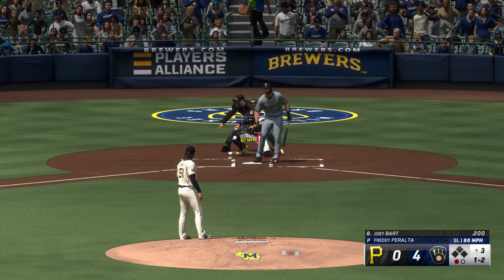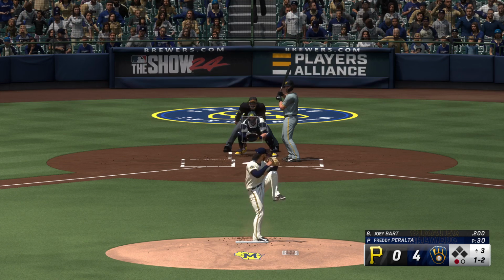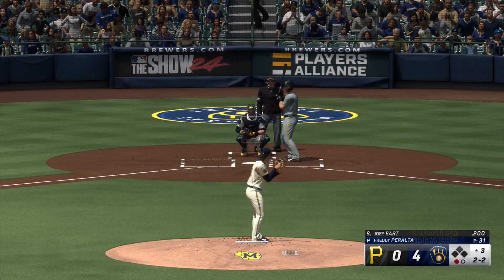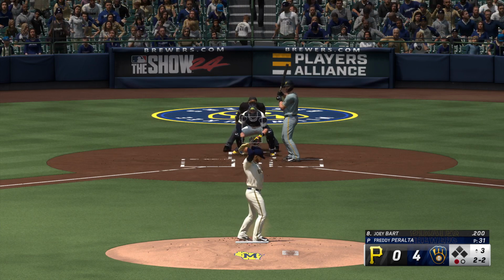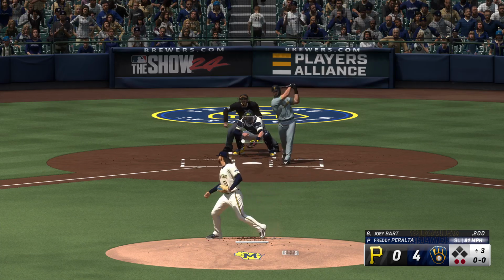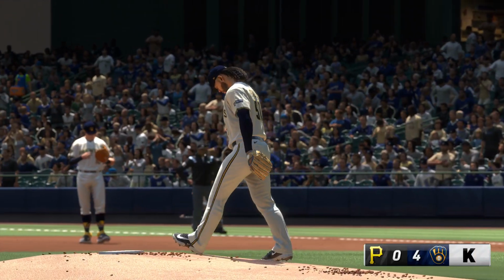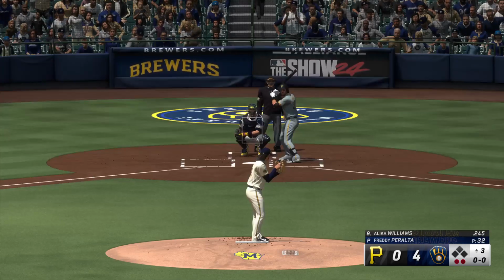Gets him to chase after that one. Clearly he was sitting on a fastball right there and just ended up out in front of the slider. Hey, you can't fault him for his commitment. Now he's just going to have to battle with two strikes. Swing and a miss. Struck him out. Two away now. Really love the pitch sequence right there. I'm telling you what, pitcher and catcher on the same page right now.